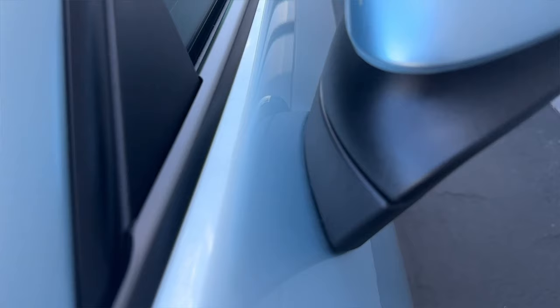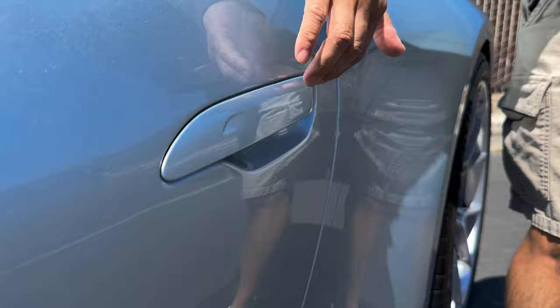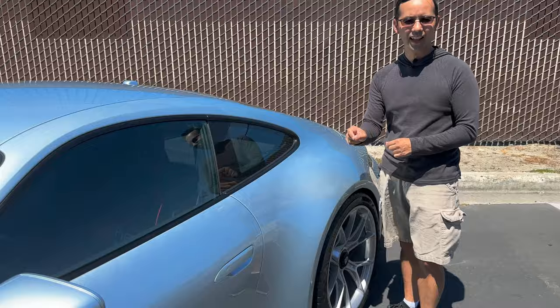Just like how if this was done with pre-cut, around the door handle, you would get a line of where the seam is. For this, we wrap the film into those areas, just going one step further so that you don't get that unsightly line right over there.